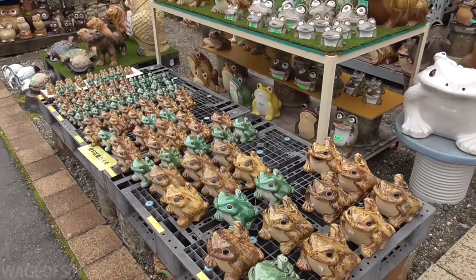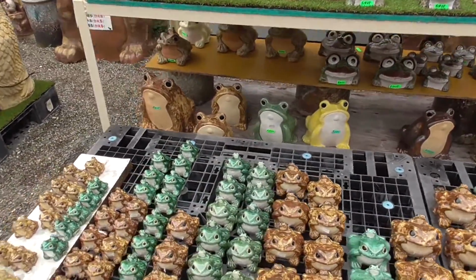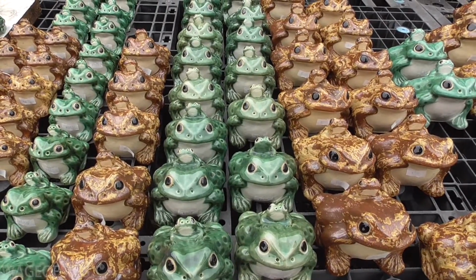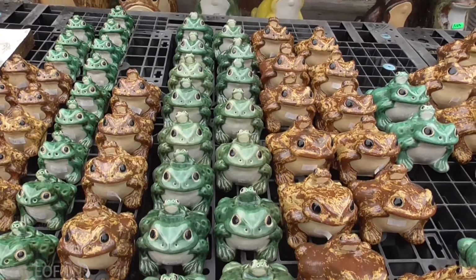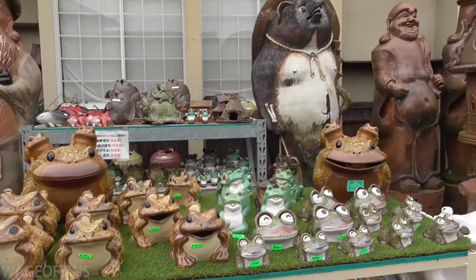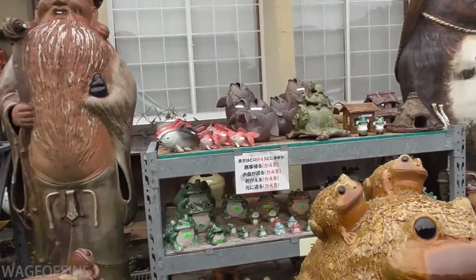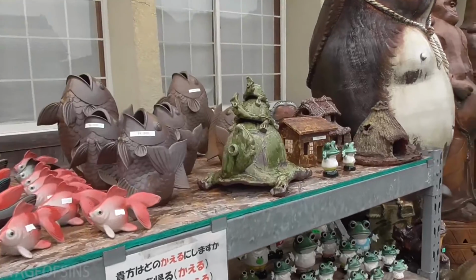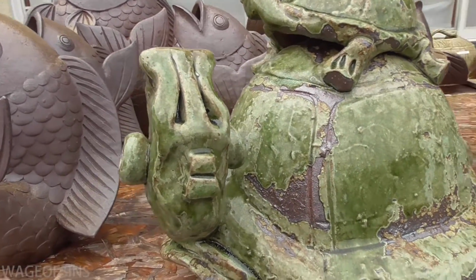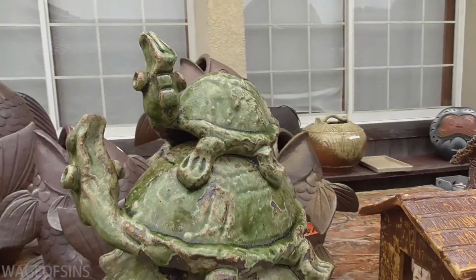Oh, here's the frog army. All frogs. That's a lot of frogs. All frogs? Yeah. What is with these turtles' faces? They're crazy.